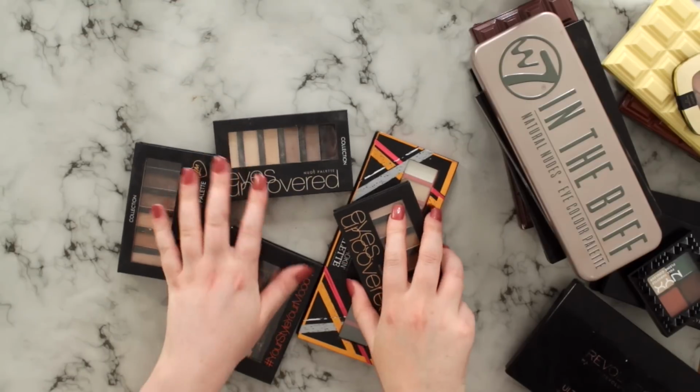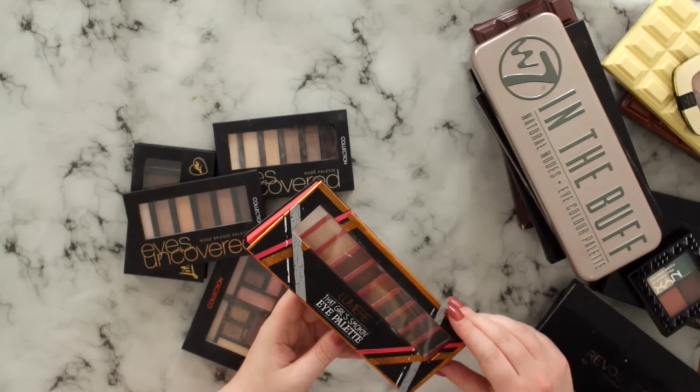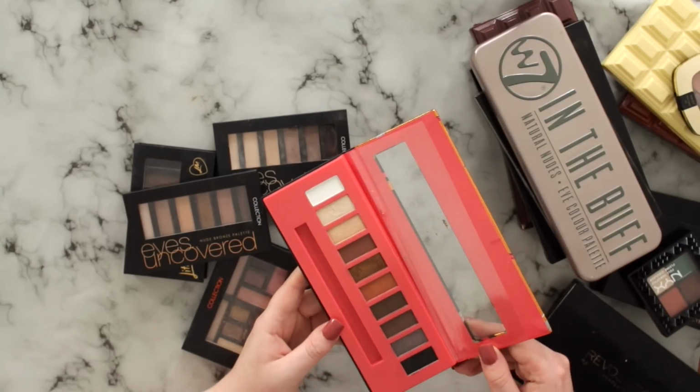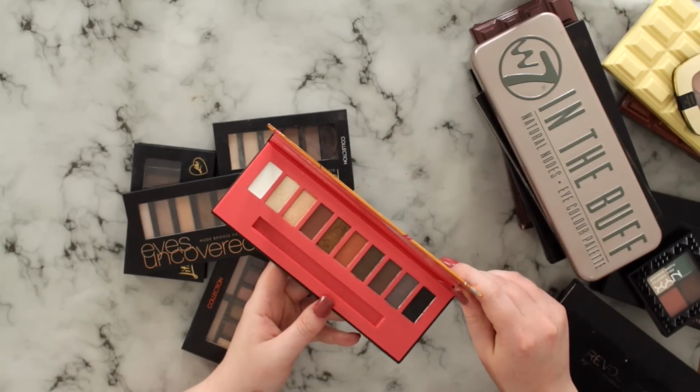And let's see what we have left. So there is this Lumiere palette, which I've had for a really long time. I think I got this for Christmas, and I'll be honest, I never wear this.